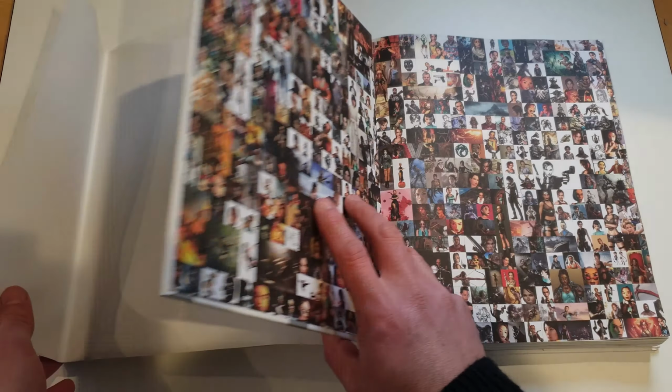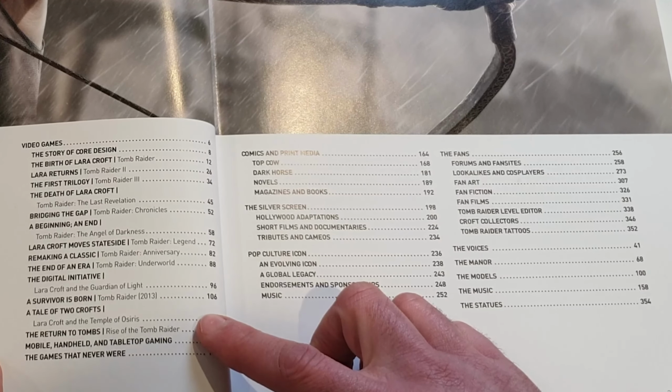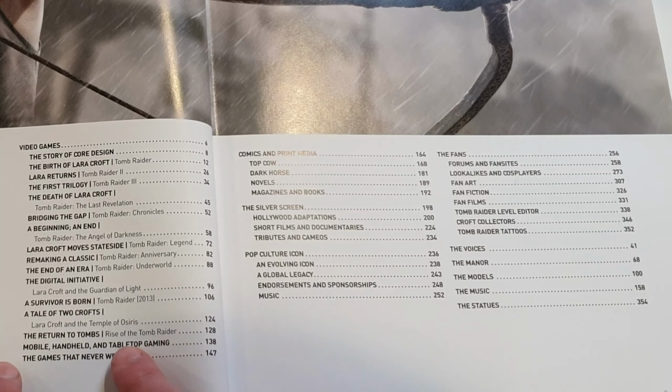Contents page. You can see we've got, what have we got? We're looking at each of the video games in the franchise here, first of all. There's various third-person offerings as well, aren't there? As well as the first-person ones. So it goes up to Rise of the Tomb Raider, I think. So it doesn't include Shadow of the Tomb Raider.